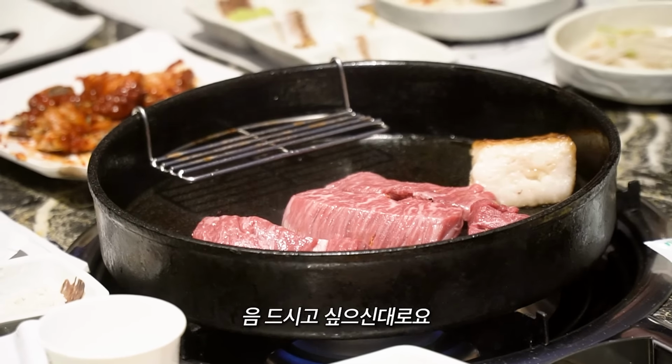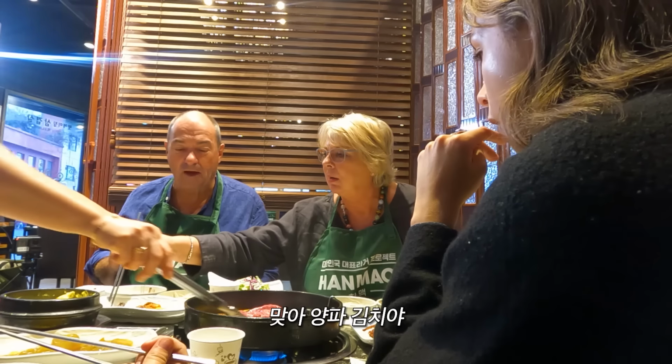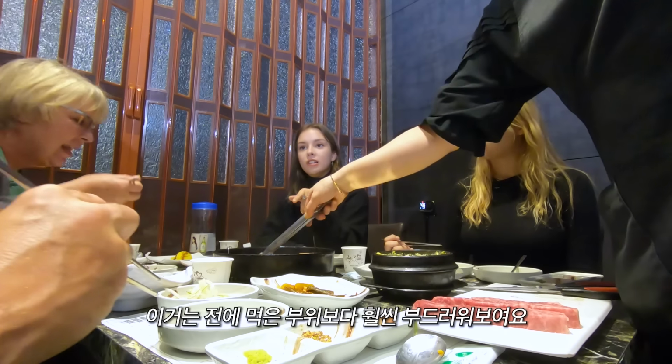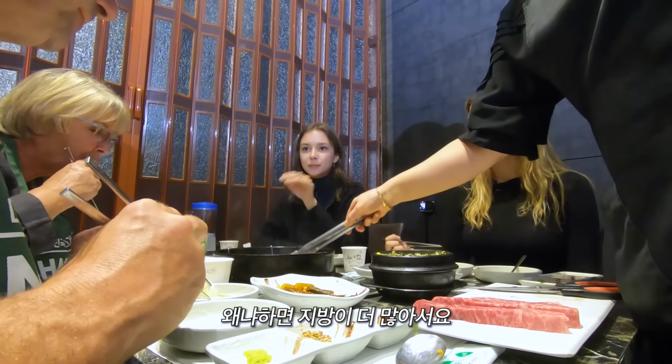With whatever you want. You can try. I haven't tried the kimchi. Yeah, go for it. It's not kimchi. It's onion kimchi. No, onion kimchi. Now, this looks a lot more tender than the one we just tried. So it's got more fat on it.